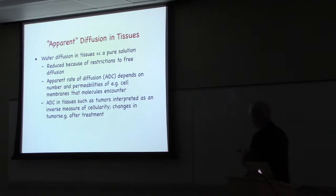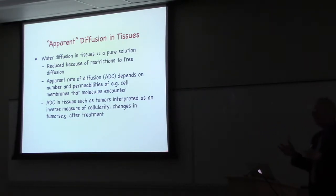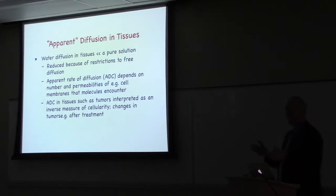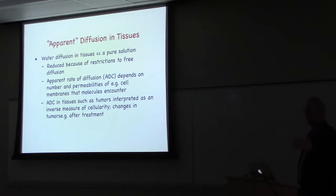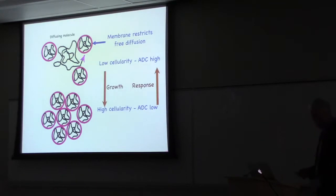In practice, in most tissues, this ADC depends on the number of cell membranes that the molecules encounter and their permeabilities. And in fact, if you look at tumors, this is being used clinically. This ADC is actually interpreted as an inverse measure of cellularity, and it changes after treatment. So this is what we're talking about.